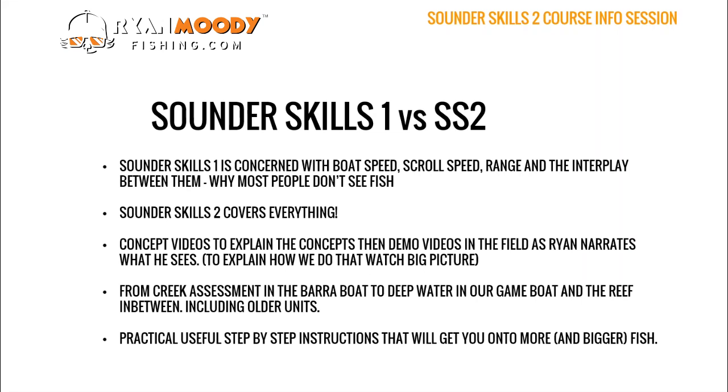What's the difference between Sounder Skills 1 versus Sounder Skills 2? Lots of people ask us that. Sounder Skills was a quick sort of course we made initially to address people's main issues, what we see them doing wrong with boat speed, scroll speed, range, and the interplay between them, which is why most people don't see fish. Sounder Skills 2, however, is 30 years of Ryan's trial and error. It covers 2D, it covers side scan, it covers how to drive the boat, down scan, what to use when. Anything you want to know is there.